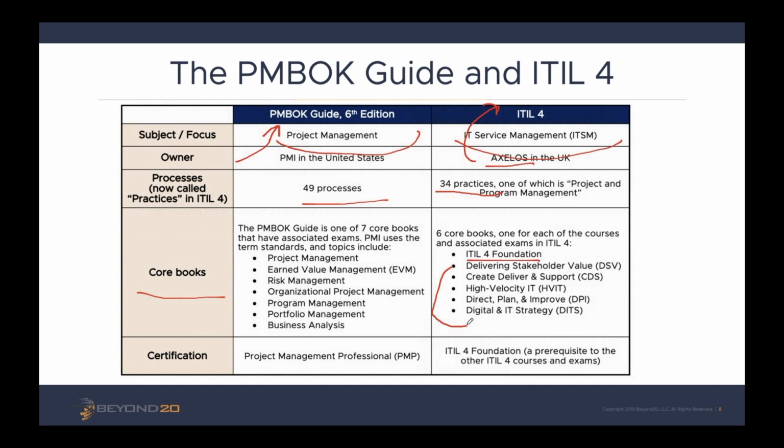Create, deliver, and support is around how do we, on an ongoing basis, create, deliver, and support great products and services. High velocity IT is about how do we create products and services and do so at speed and yet have high quality in that. So it pulls a lot of concepts from Agile and Scrum and DevOps and Lean, and talks through all that kind of stuff. Toyota Kata, there's all sorts of interesting things in that book and associated class and exam.